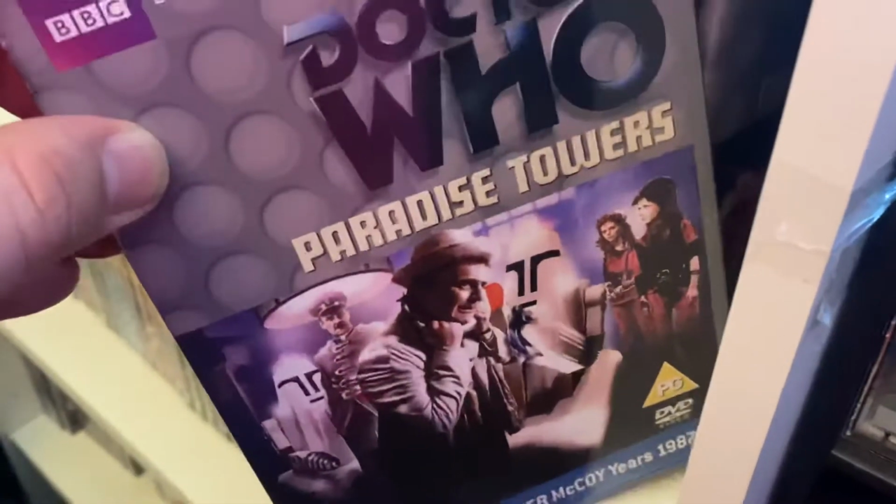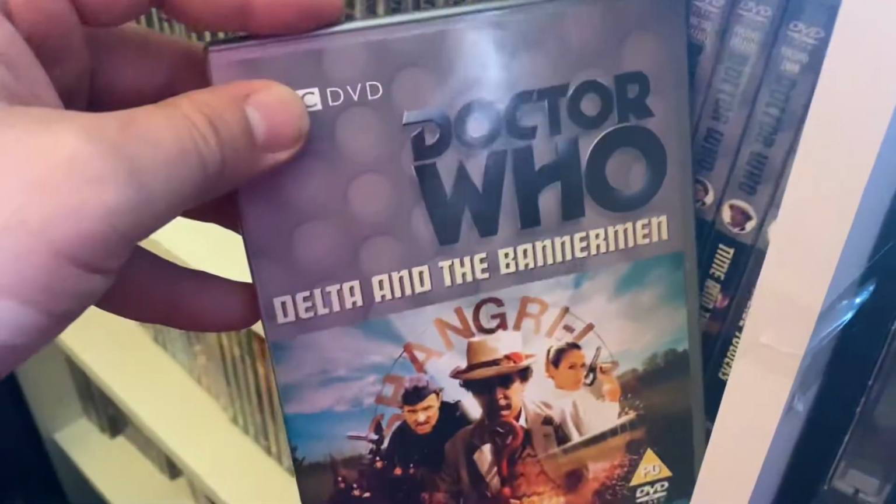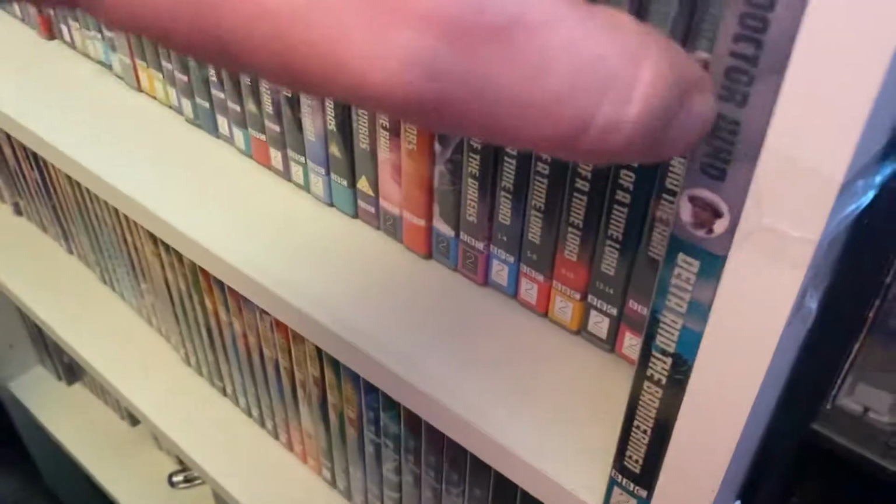Masterpiece story, which is Paradise Towers. I do actually quite enjoy Paradise Towers. Dragonfire, I have so much love for Dragonfire, I do like it.